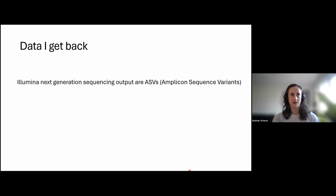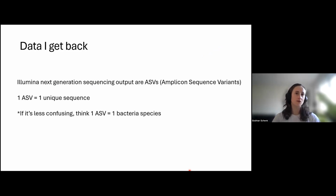And the data that I got back is Illumina next generation sequencing. So I'll be talking about ASVs in the results I present. ASVs are just a unique DNA sequence that allow you to identify a bacteria. If you don't think about ASVs, it's fine. Just think one ASV equals one bacteria species, and you'll understand what the results mean.